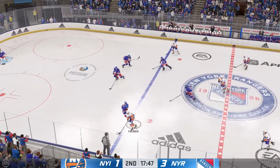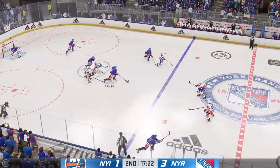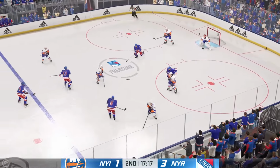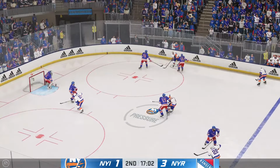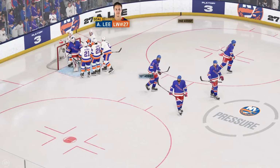Here's a chance to make something happen inside the neutral zone. The Rangers get a hold of the puck in their own end. Truba's got it in the defensive end. Works it across to Pajot. Gaining momentum up along the side. Centering pass in front. Scores! What a finish on the play!